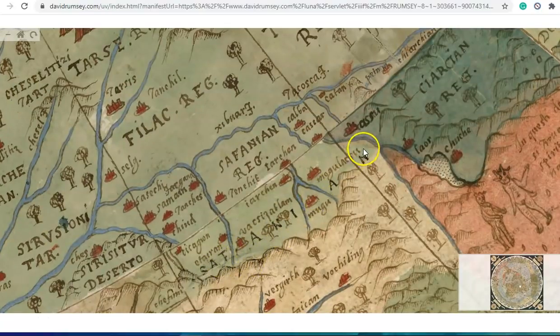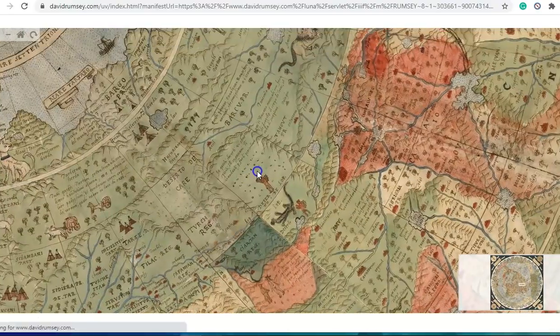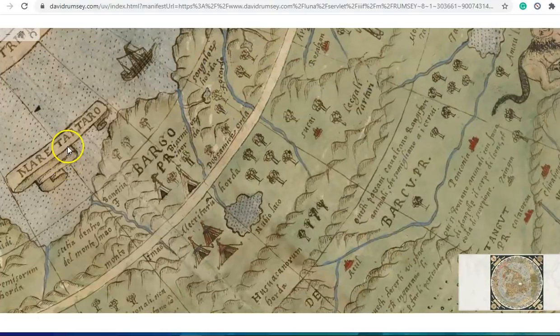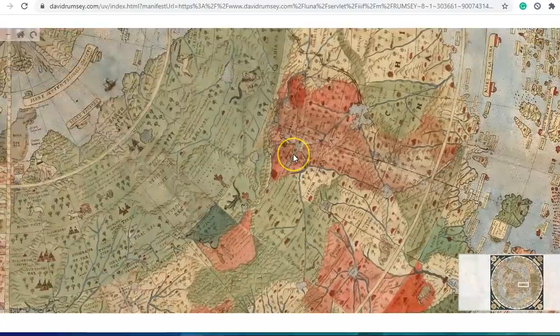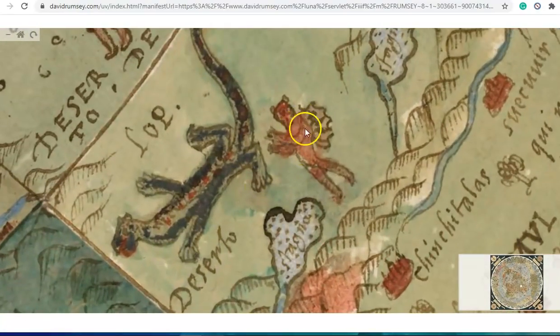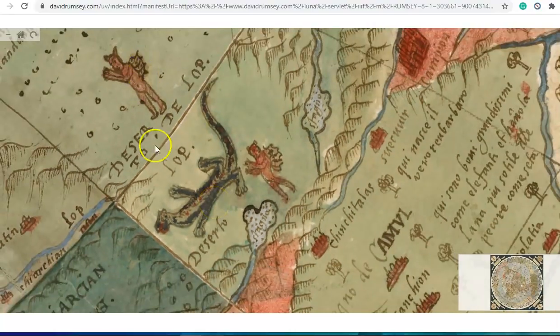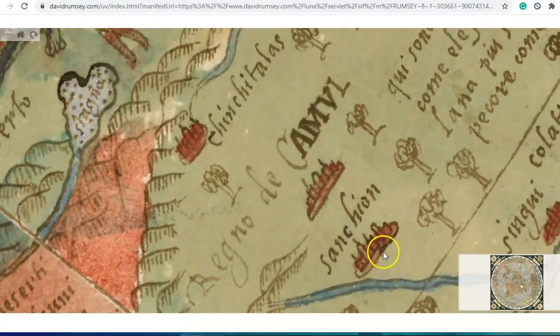Satanian. I haven't heard of that one before. Desert, tar. I'm seeing lots of tar words, but no Tartaria. Tartaro. So this is all sort of Tartaria. And again, look at these guys. We've got a devil here with wings and a big dragon in the desert. And another one. And, you know, cities.